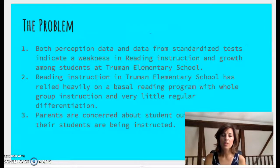So the problem as I see it is that both perception data and the data from standardized tests indicate a weakness in reading instruction as compared to math and growth among students at Truman Elementary School. Reading instruction in the elementary school has relied heavily on basal reading program with whole group instruction and very little regular differentiation, which is quite honestly just a very outdated methodology. And parents are concerned about those student outcomes and how their students are being instructed.